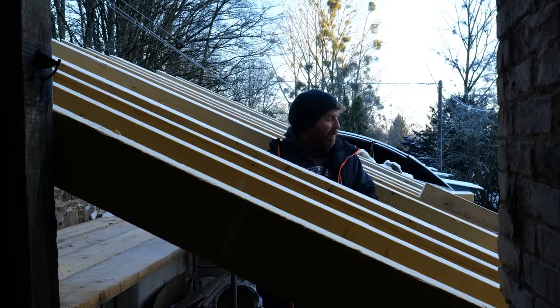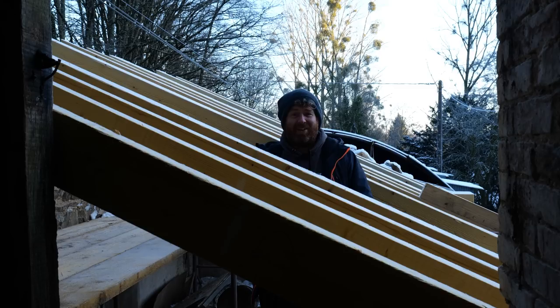I was hoping it was going to warm up, but it's still saying -7, and as you can see, everything's covered with a thick layer of frost here. Everything is really, really slippery, and I'm not going to get up on here when it's so treacherous.